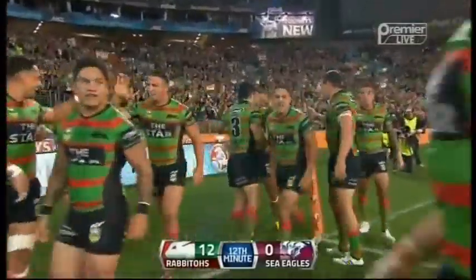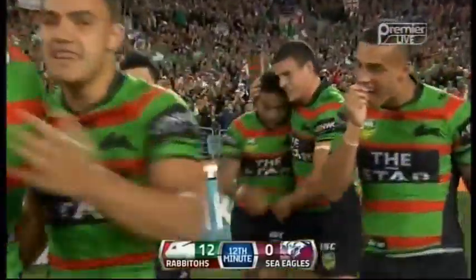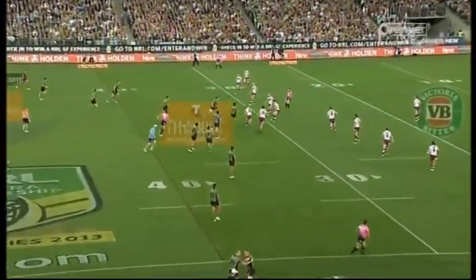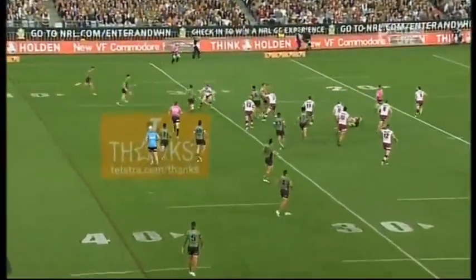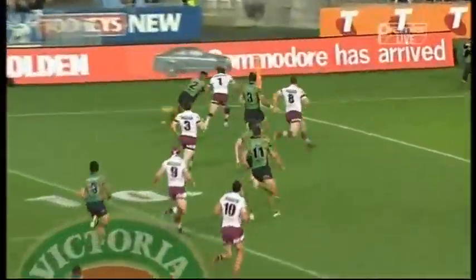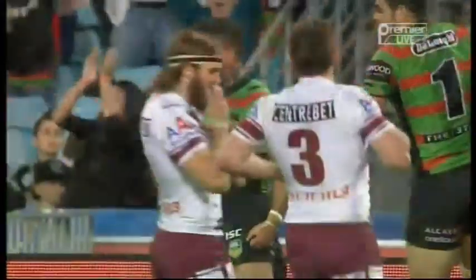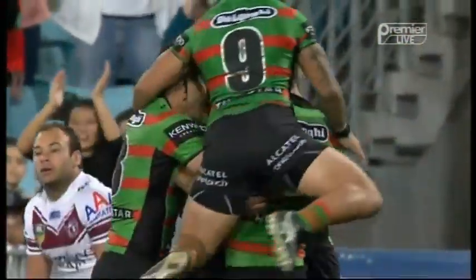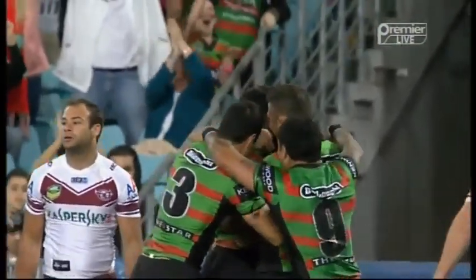And that is their signature play. Down the left side with the second man plays. And Isaac Luke initiating it by getting out of dummy half. John Sutton second man. Greg Inglis quick hands to Bryson Goodwin. He commits Brett Stewart and puts the winger across in the corner. We've seen it plenty of times. That is a historic try.